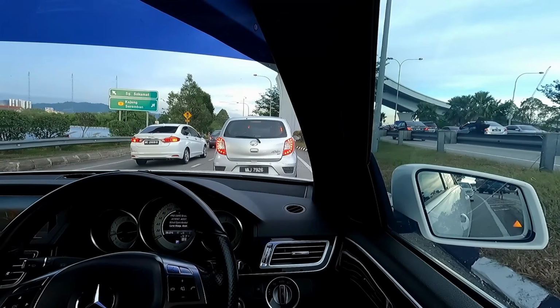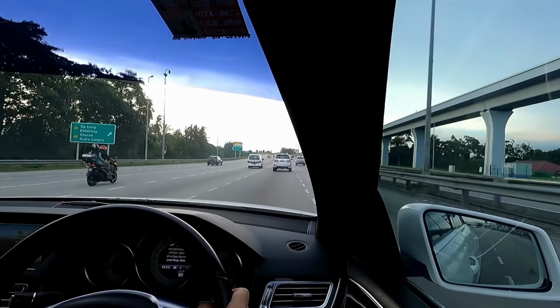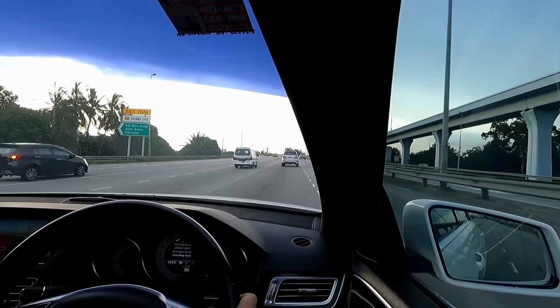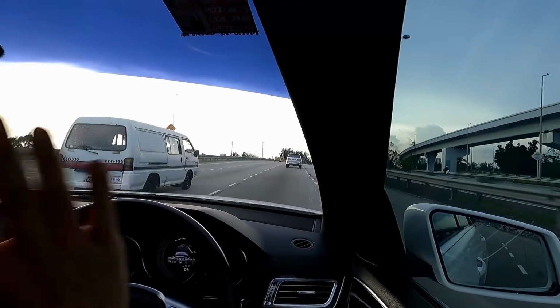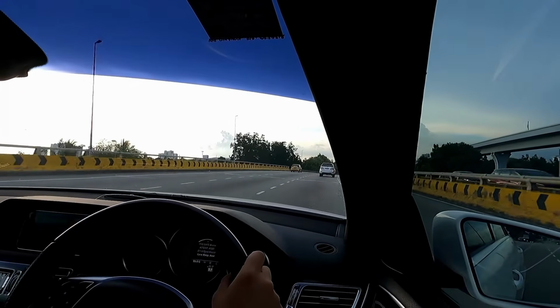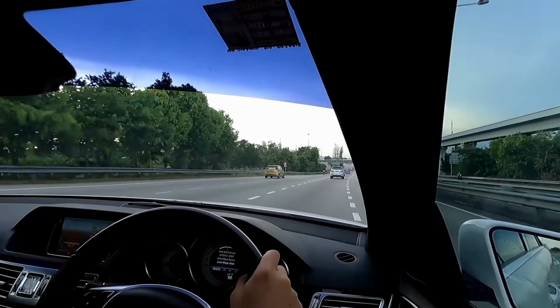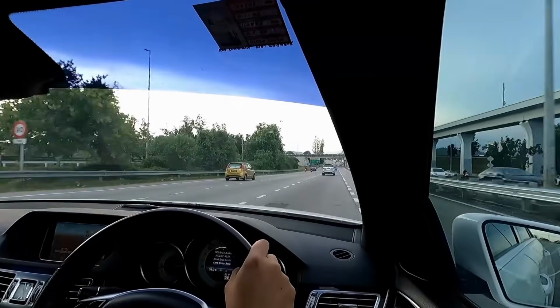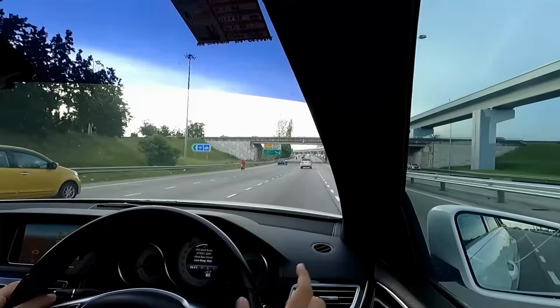And lights red, cars come to a full stop. Okay, so at this moment, I've set the Distronic Plus to 150 kilometers per hour purely for demonstration purposes. But the car is holding speed at 90 kilometers per hour. Why? Because that Fortuner in front is maintaining at 90 kilometers per hour. So the right lane is clear.